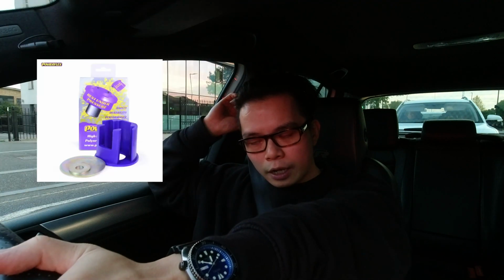Other bits in terms of handling: dog bone mount bushing I got from Powerflex, and also other bits I use for handling. Just to keep it nice and simple, I got the Super Pro handling kit, which includes front and rear anti-roll bar, adjustable anti-roll bar links front and rear, alloy control arms, ball joints, rear control arms and trailing arm bush kit.